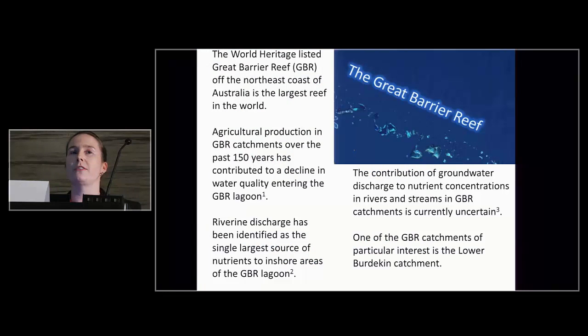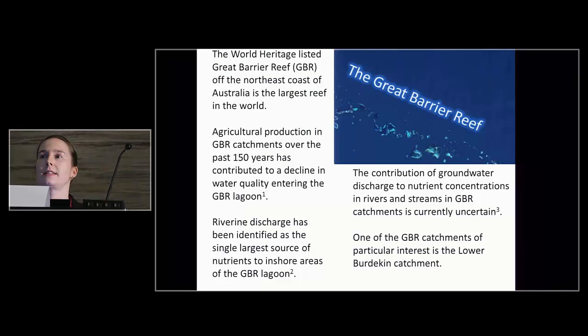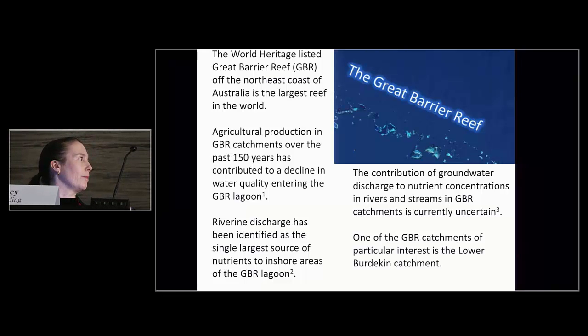So the Great Barrier Reef is World Heritage listed. It's the largest coral reef in the world, and it has environmental significance due to very high ecological diversity and also the presence of some critically endangered species such as the giant green turtle and also the dugong.